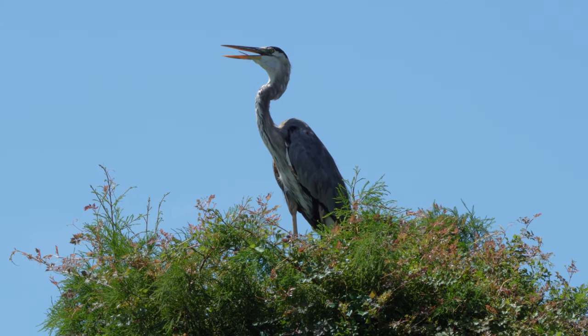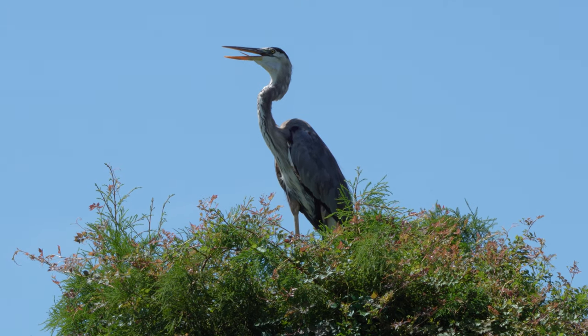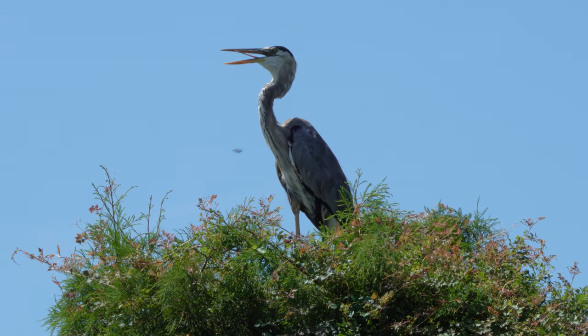It is really hot and the birds are suffering as well. This great blue heron is actually panting like a dog to keep cool. You would think he would just take a dip in the cool water, but with this many gators around, it would be dangerous.